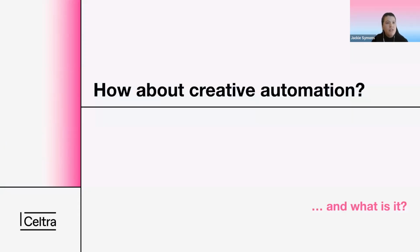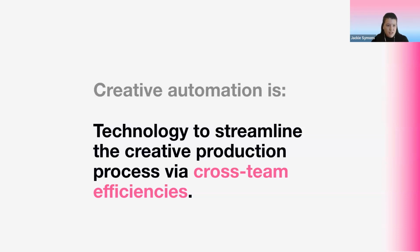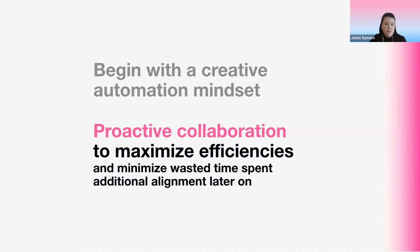Today we're going to talk about how you can start incorporating creative automation into your current process. But let's first talk about what creative automation really is. At a high level, creative automation is technology used to streamline the creative production process via cross-team efficiencies. It can be applied to all the various stages of your production process or current workflow. To get started, one needs to understand the creative automation mindset. This mindset is important to successfully adopt the technology that powers the automation itself. It involves creative and marketing teams coming together to understand how they can proactively collaborate at the start of the production process, in order to maximize efficiencies and minimize time wasted later on any additional alignment that doesn't necessarily need to happen in the process.